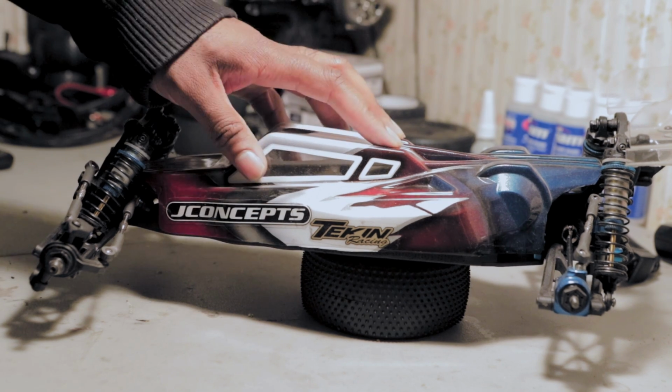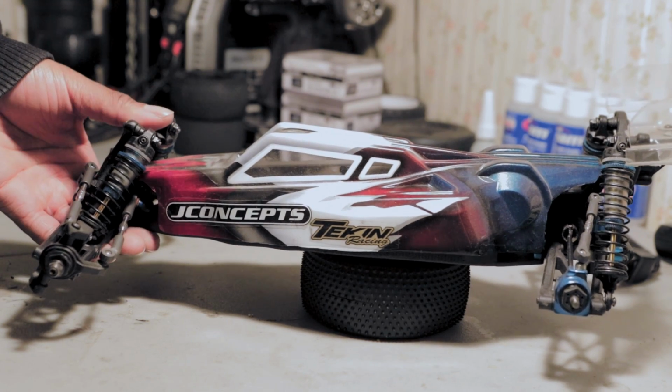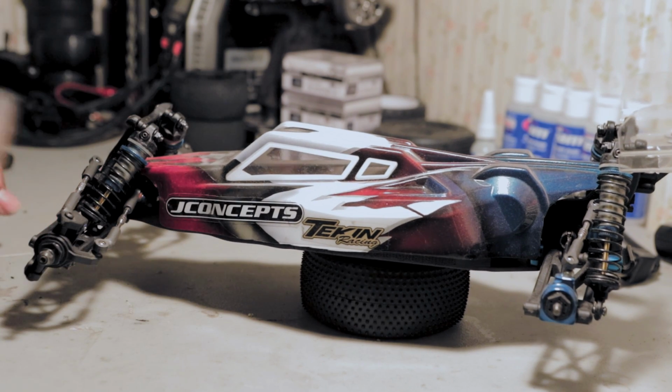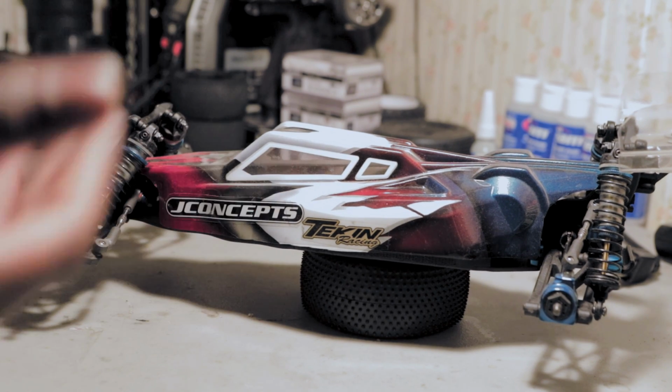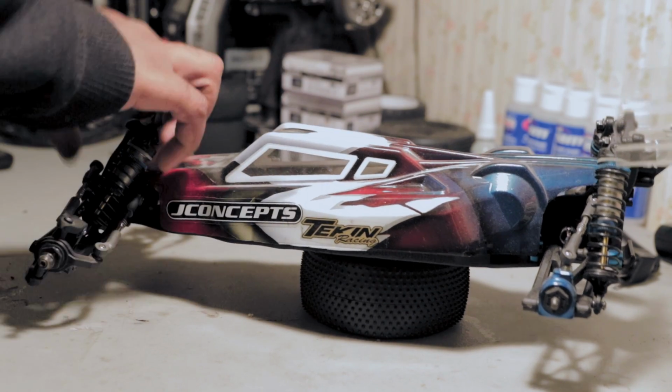Yeah, first kit car ever. It was great. Really enjoyed it, and this really brought me back even more to the hobby with a current car, and I just did a lot of practicing with this one, so really enjoy this car.